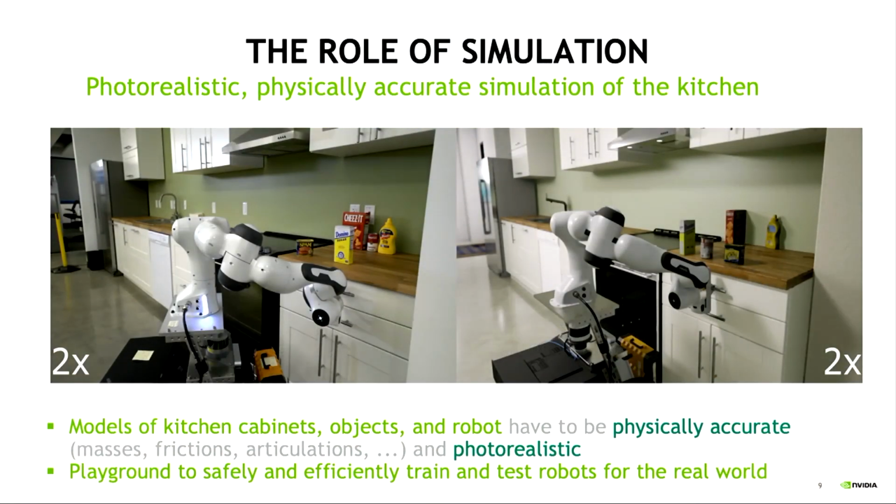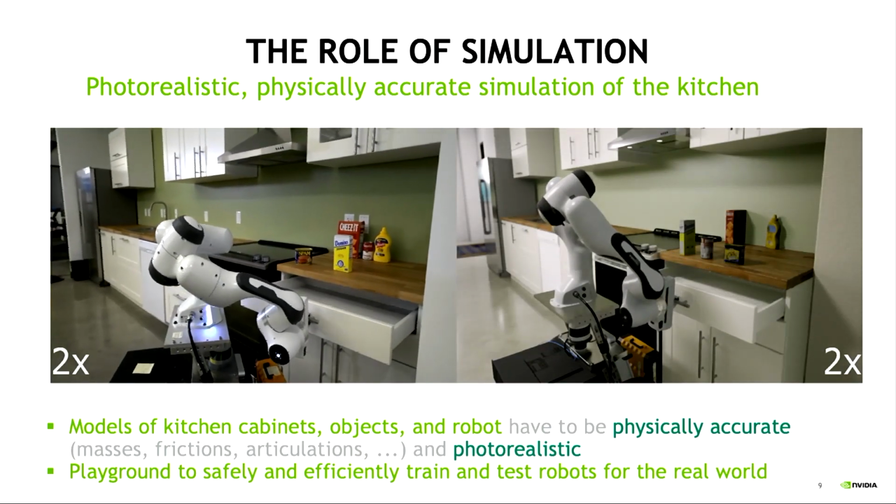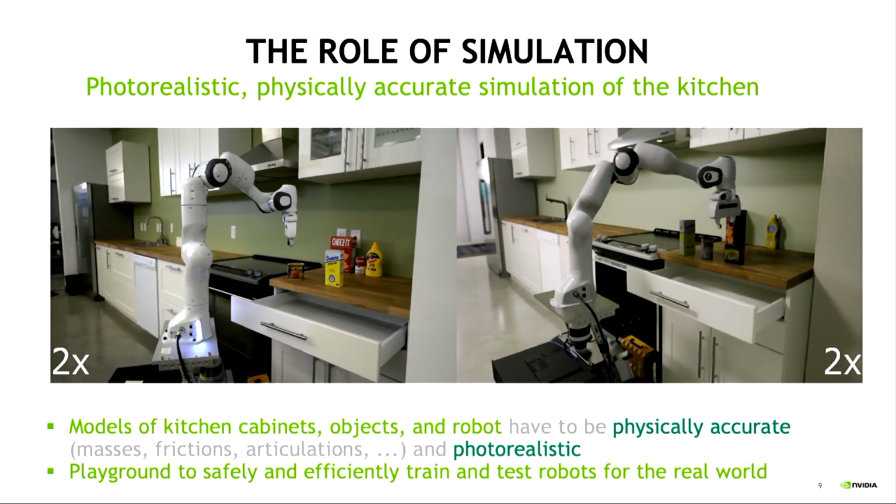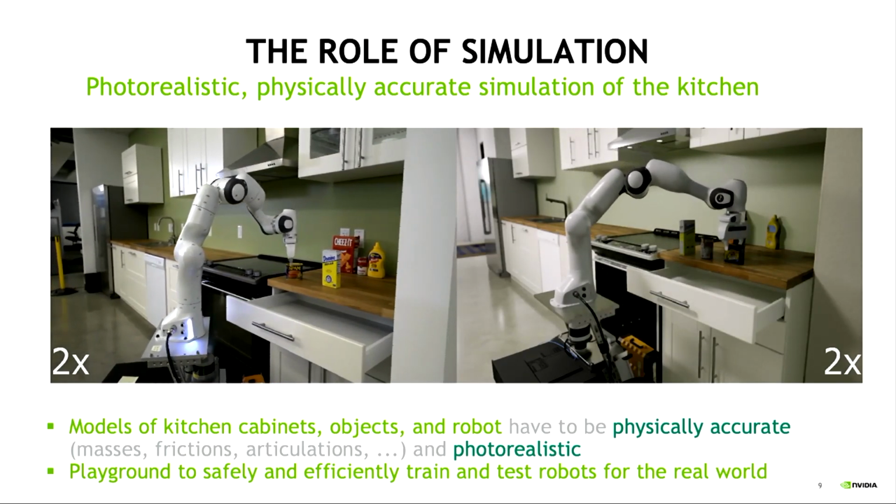One thing that I'm super excited about is also that, of course, NVIDIA has a lot of resources on the simulation side. Here's one example where we also worked with the content creation team to build a simulated version of the kitchen that looks pretty realistic. So what you see here is our robot executing, putting the sugar in the drawer or something like that. One is simulated and the other one is real world.